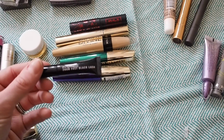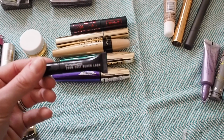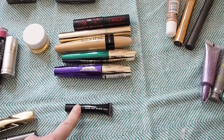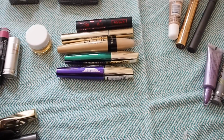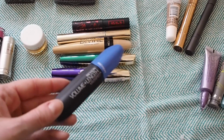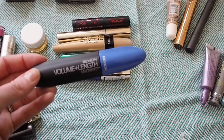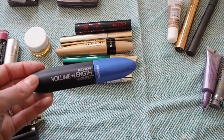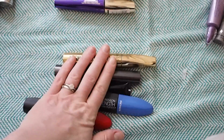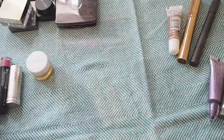This one I haven't tried, but it's just a little tester of the, well actually no, that's not true, I have tried the big one, I just haven't tried a small version of it. So it's the Zoom Fast Black Lash MAC Mascara, which I'm going to hold on to because it's handy for in the handbag. And then also, which was in my February favourites, the Revlon, the blue one, which is the Volume and Length Mascara, so that's going to stay. So that's already cut that down, so that's not bad. So these ones are staying, these ones are going.